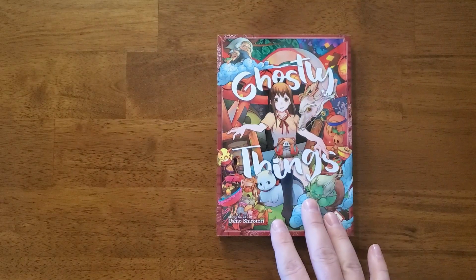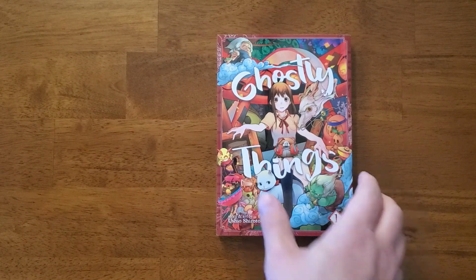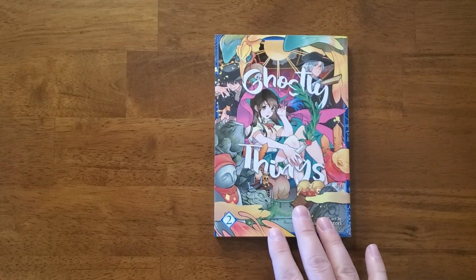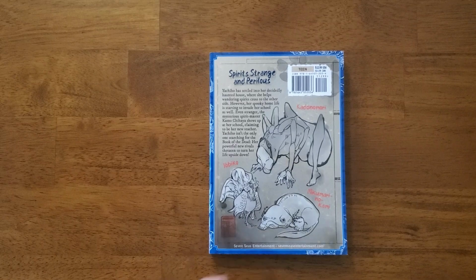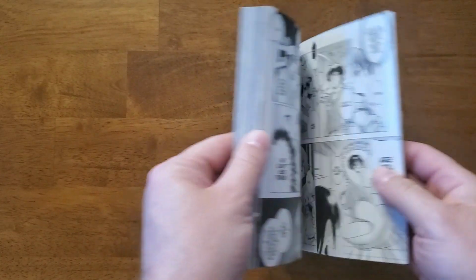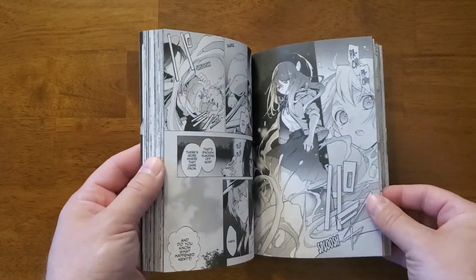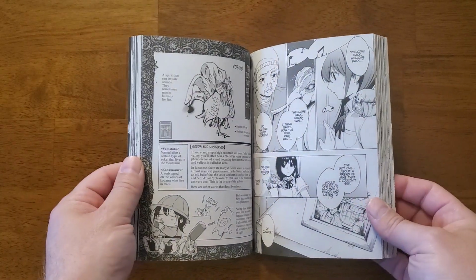And then another shorter series that I've wanted to pick up for a while, we have Ghostly Things. Someone was selling volumes 1 and volume 2. A little bundle, and they retail for $12.99. I think it was like $14 for both. There you go. You can kind of see the artwork, very detailed backgrounds, lots of stuff going on.